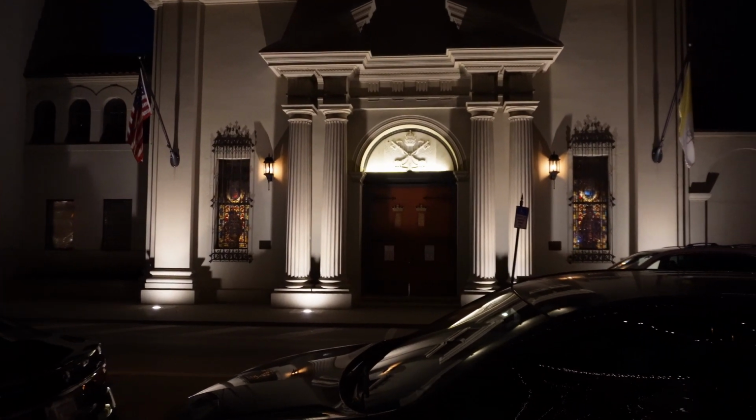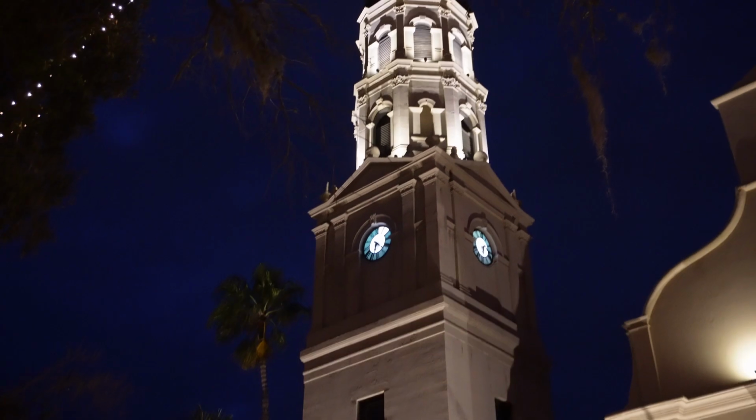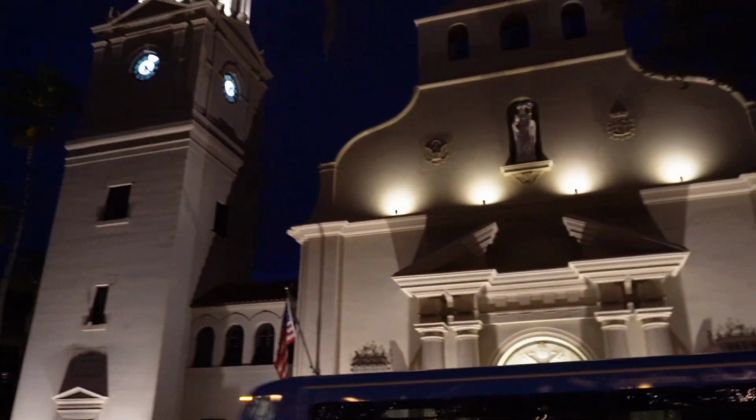Okay, the Cathedral Basilica. Found the name. Look it up. Is this also the bell tower? No. Yeah. Maybe not, I might be wrong. Cathedral Bell Tower, yes. Yeah, it is. Okay, I thought so.